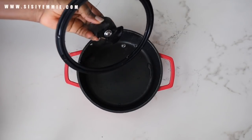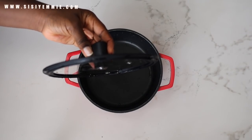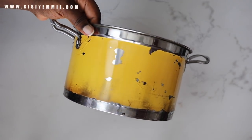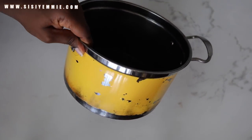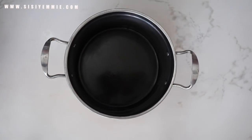So I've been doing a lot of research and I've been saving a lot of my money to change my cookware, because cookware is very important to me. Also, for health reasons, you have to use the right cookware. And I'll be doing a video soon of my new pot collections, so look out for it.